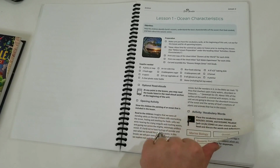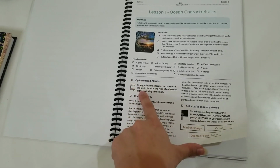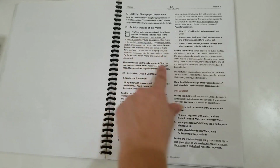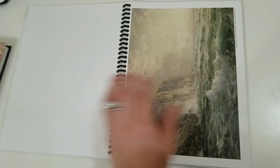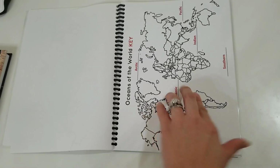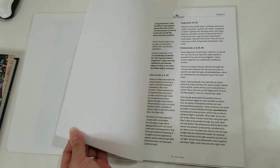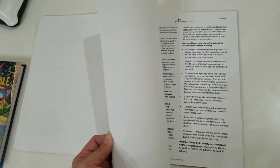And then this is what it looks like. See, this will tell you vocabulary words, optional read aloud. This is activities. They're going to be doing a science experiment. Here's a picture study. We got oceans of the world, and then the answer key. And then it says that each kid should have their own notebook. I'll show you in depth how I put my whole curriculum together in another video. This is just a quick flip through.